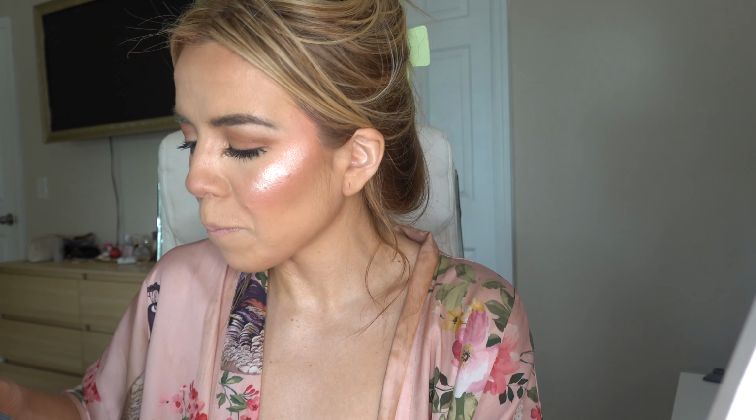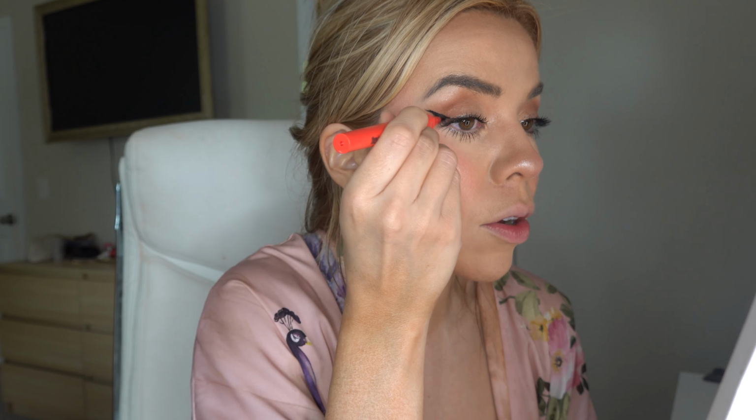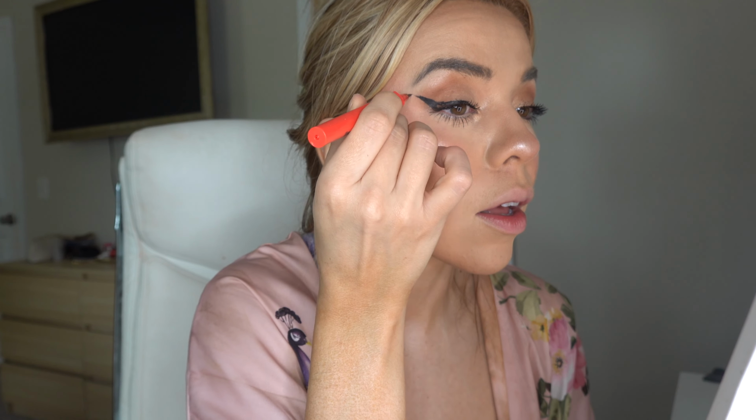Let's see if I have it. I usually use this liquid one from Sephora. It's literally $12 and that is my go-to. But when Benefit sent me this one, I was like, I love this. And it's so easy to use because it's a pen and it's very precise. So that is really good if you're a beginner using eyeliner or just on the go, because I can get a little sloppy with it. I'm not even gonna lie.